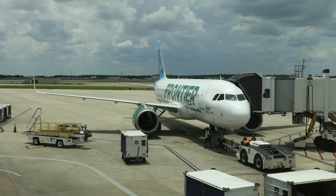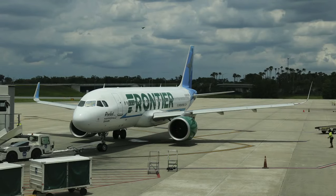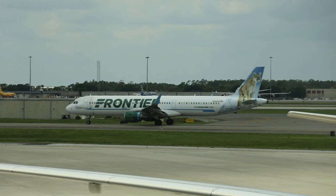So I love these gate shots, and really excited to edit these up with Fran the Sea Lion here on this Frontier. And you also have Rocket the Hammerhead Shark. So that was a Hammerhead Shark. Good job, Connor. So pushing back right here, looking very good. Both of them were.